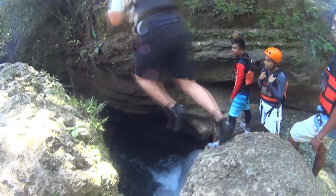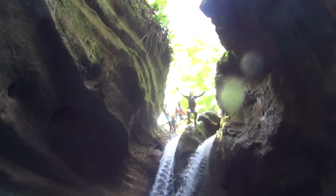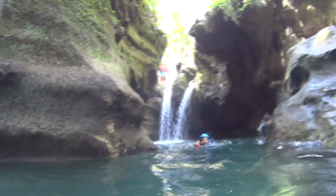I wouldn't say I'm overly fit, but I didn't think it was too hard. I can't imagine what it would have been like in the rainy season though. There's lots of rocks, so it could be quite slippery.